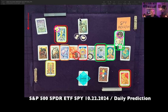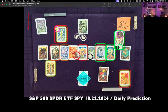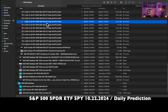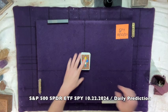This is the S&P 500 Spider ETF SPY one-day reading for October 22nd, 2024. It's currently September 20th, 2024, 10:41 p.m. Eastern Time. SPY at the time of this reading is $568.25 USD. The shuffle video for the October 22nd reading was created on August 4th, 2024 at 4:04 p.m.